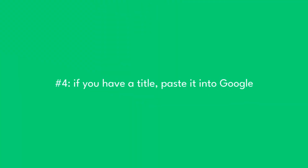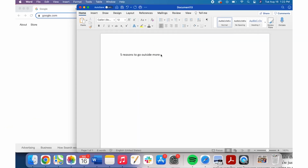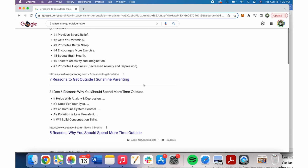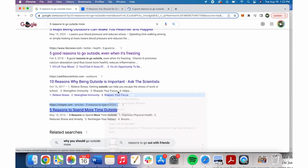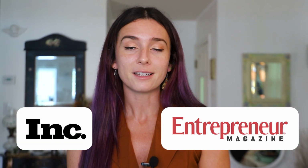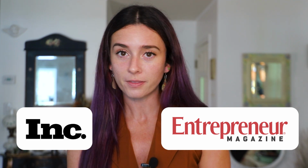Which brings me to my fourth tip, which has to do with research. If the client gives you a title already, all I do is copy and paste it into Google, and I start scrolling and look for 3 accredited sources that relate to that title. When I say accredited, I mean using websites like Inc. or Entrepreneur Mag as opposed to some random person's blog that they opened last week.